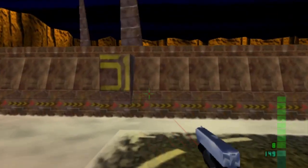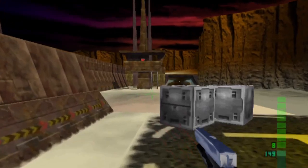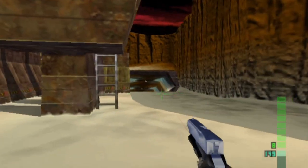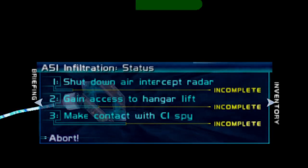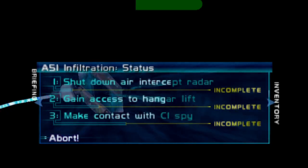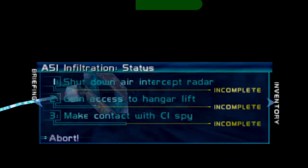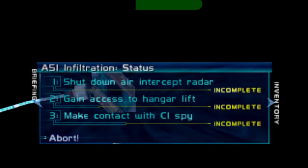All right. We have to be very careful, very careful. Okay. So the next part of this, we have to get inside there. Here, real quick, there's what we have to do. We have to shut down the air intercept radar, which is going to require an explosive device. We have to gain access to this hangar lift, which is forthcoming. And, of course, last but definitely not least, we have to get in touch with a Carrington Institute spy who's already inside Area 51.